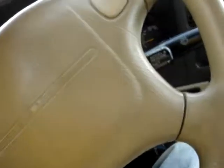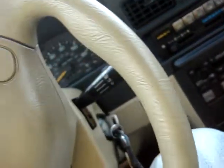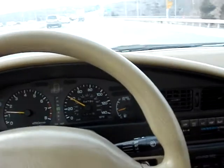Pretty nice little car. Good looking car too. You can hear the motor. Go for a quick drive. Nice four cylinder economy car. Plenty of power. Goes right up to highway speed, no problem. No shimmies or anything in the wheel.